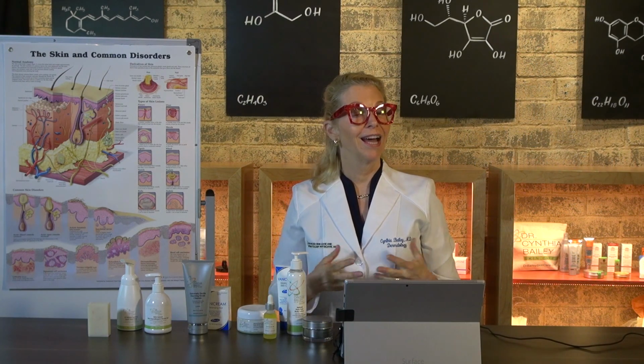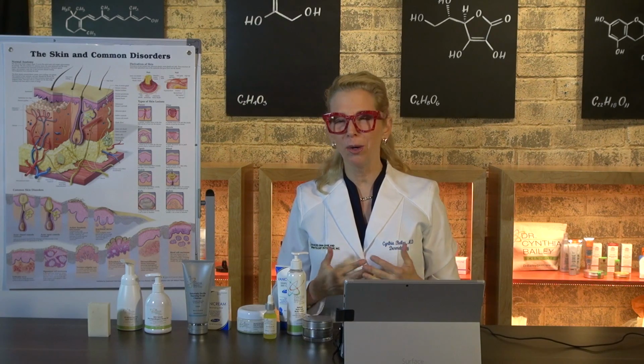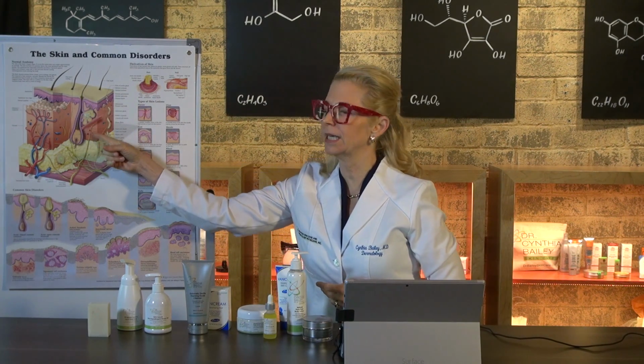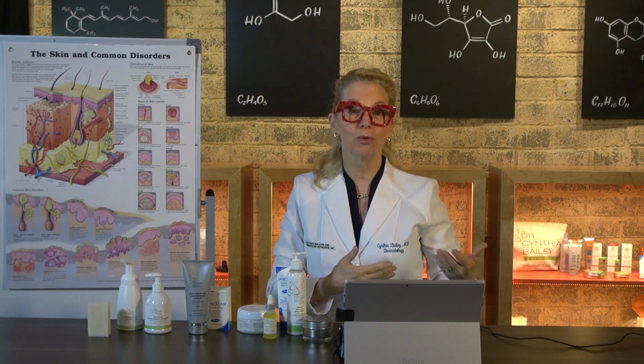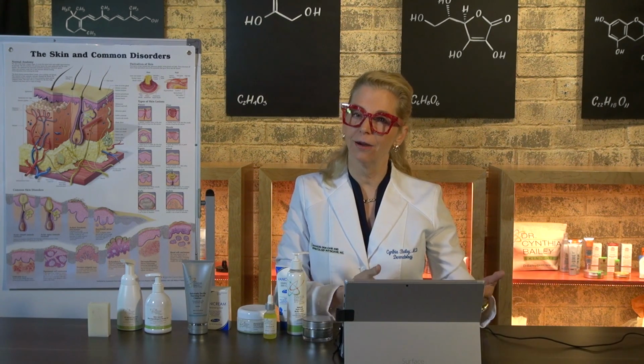So I hope that helps. If you've been given a diagnosis of eczema, I hope it helps to explain to you what's going on in your skin, why your skin is so sensitive, how you can help your skin heal, and what you can do to prevent the eczema from getting worse, not healing, or coming back.